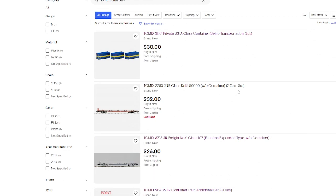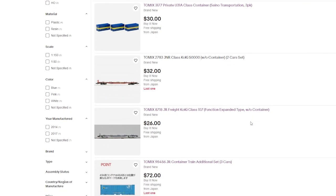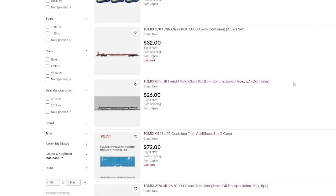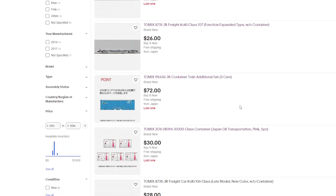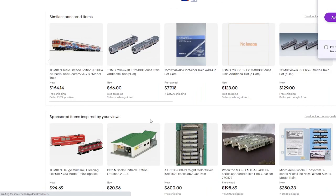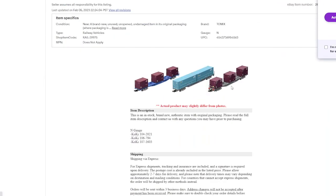This is a very good deal because you get two. And when you start counting how many wagons you want to pull, you want to have a good number of these. So depending, you might want to start off with two. This should be enough, $32. But then once you start looking at it, you notice that Tomix starts to sell it for $26. This one is probably the better deal, where you can get 3 Koki wagons plus these additional cargo right here.